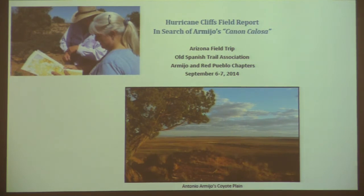The Spanish Trail Association has used field trips to look for Armijo's journal sites. This field trip tried to find the journal entry, Limestone Canyon with water holes. That's the description. And you'll probably recognize Diana in this photograph when she speaks.